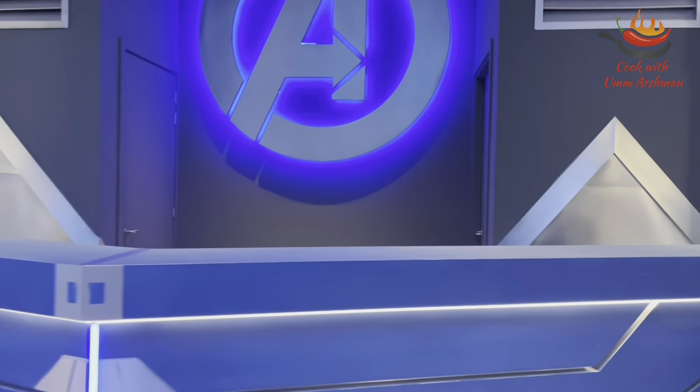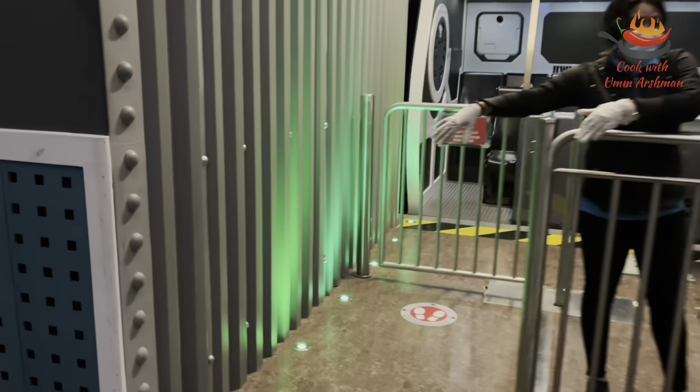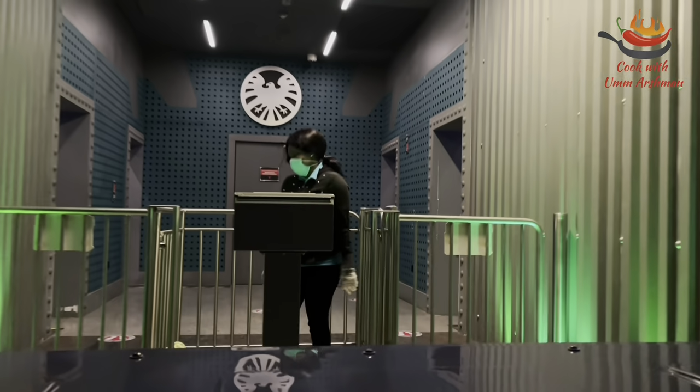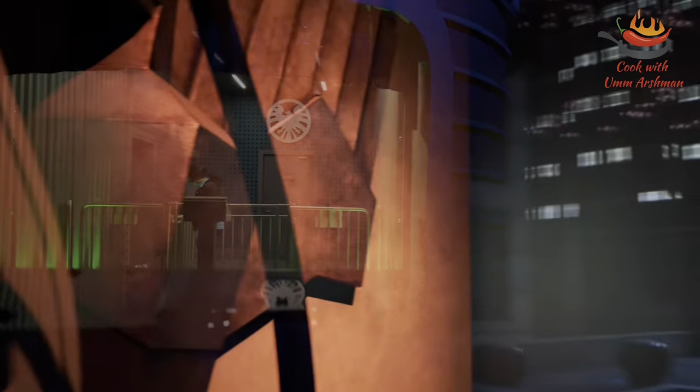Next ride is Marvel Avengers Battle of Ultron. Join Iron Man, Thor, Black Widow, Hawkeye, Captain America and the Hulk as they take to the skies to battle evil villain Ultron. Earn your place in the Avengers team and help to save the day.